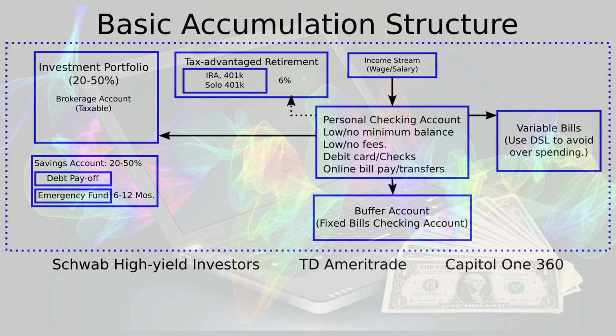All a buffer account is, you open a second checking account. I add up all my fixed bills. I want to have a little more money in there than I need to pay them, so I automatically transfer from my first checking account into this second checking account 1/10 of the total of my fixed bills divided by the number of times I get paid each month. And I do this each payday. And then as that account builds up money, I manually pay these bills online when they're due.